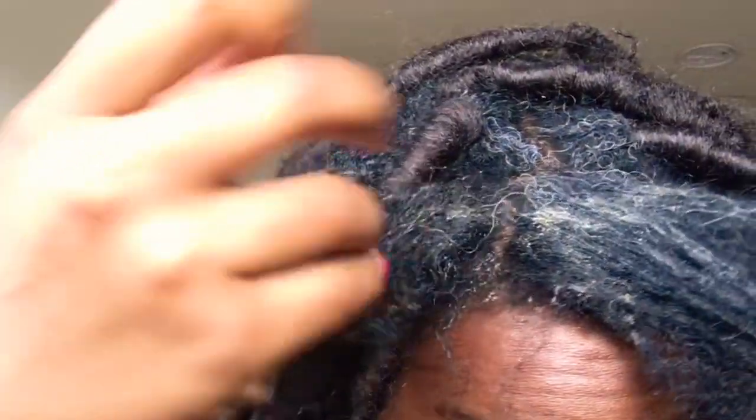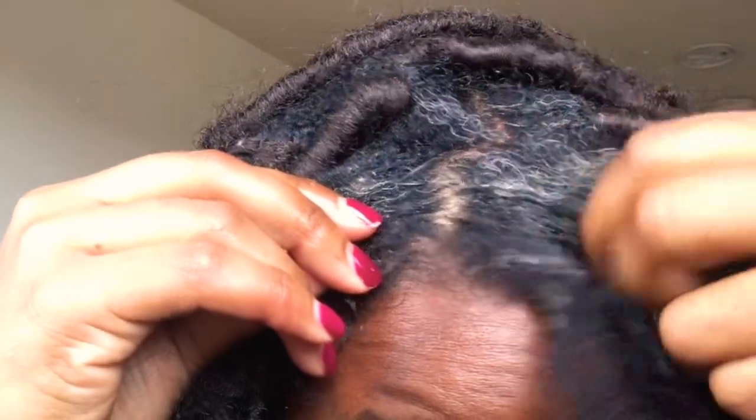Wow, my hair isn't nutty. It's nice and stretched out. I mean, look at it. It's grown. It's filthy though. Look at that. Oh my gosh. Look at all my gray. Hi, hair. I'm so excited to see it.